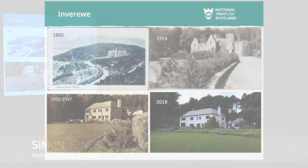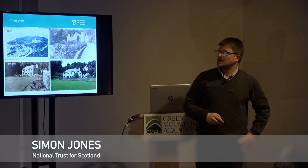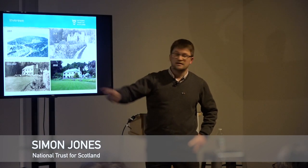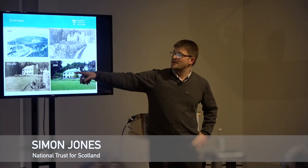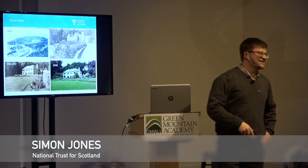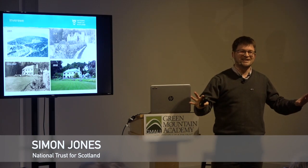Unfortunately, it burned down in 1914, and a new house was constructed. Again, Osgood's mother paid for this, and the Inverview house was built between 35 and 37, and that's what it looks like in 2018. So when I go to Inverview, folks, I get to stay in that little room there, which is quite nice, isn't it? Underneath is a museum, and I get to stay in that very room up there, which is fantastic.